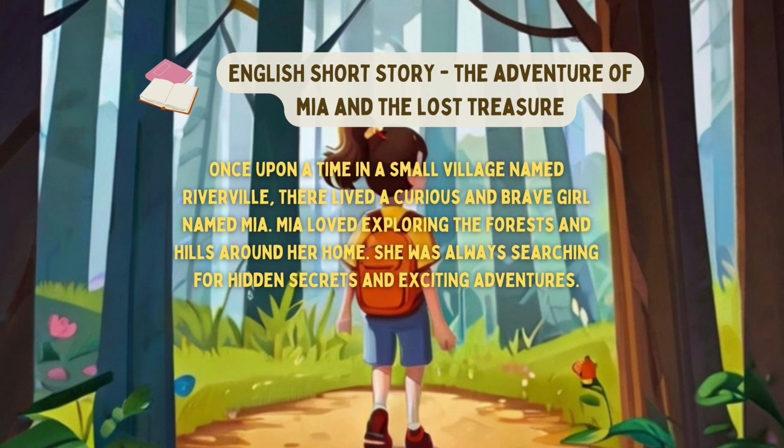Once upon a time, in a small village named Riverville, there lived a curious and brave girl named Mia. Mia loved exploring the forests and hills around her home. She was always searching for hidden secrets and exciting adventures.